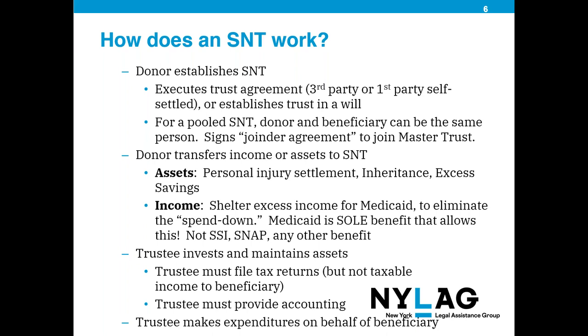Then there's the transfer of income or assets into the trust. Assets can be transferred into a trust. It could be a personal injury settlement, an inheritance, or just excess savings that the client needs to spend down in order to qualify for a benefit. Or they can shelter income for Medicaid and eliminate the spend down. There is no other government benefit that allows depositing income to make it invisible so it's not counted for eligibility.